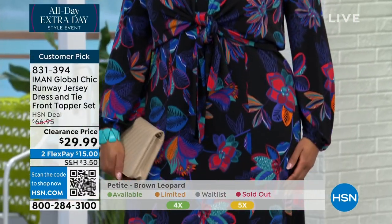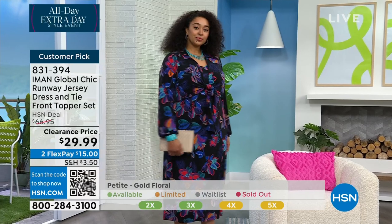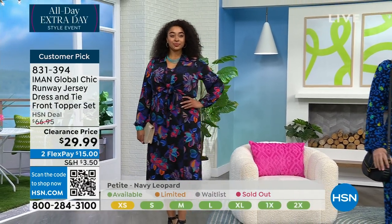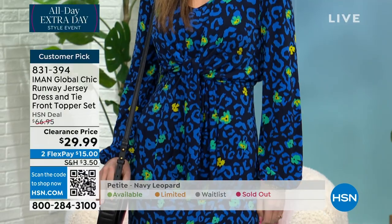There's the black floral. We're in limited on the black floral. I just want to show you the flex pay. So it's a $15 flex pay. I apologize. I misspoke earlier. It's on clearance. And when it's on clearance, we divide the payments into two. So it's $15 to get home a whole dress. And I'm showing you a clearance item that is a huge customer pick.